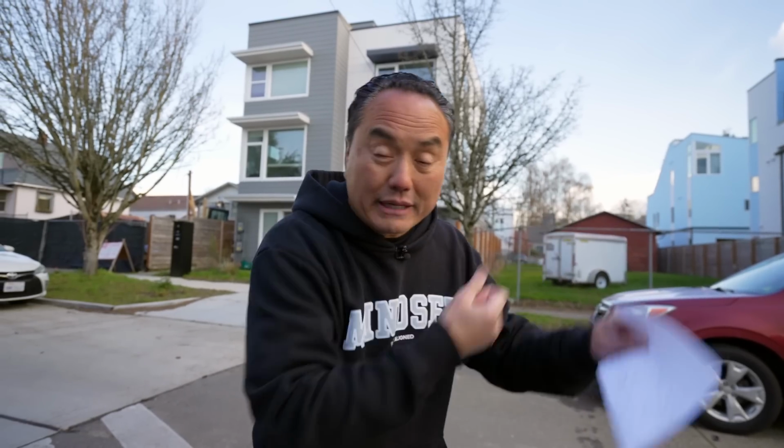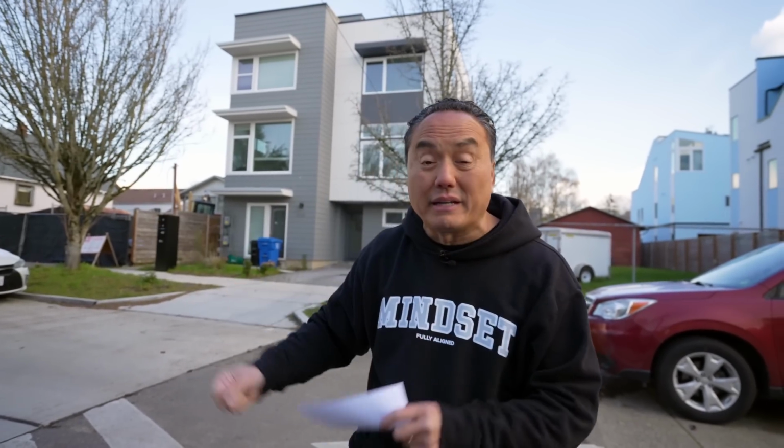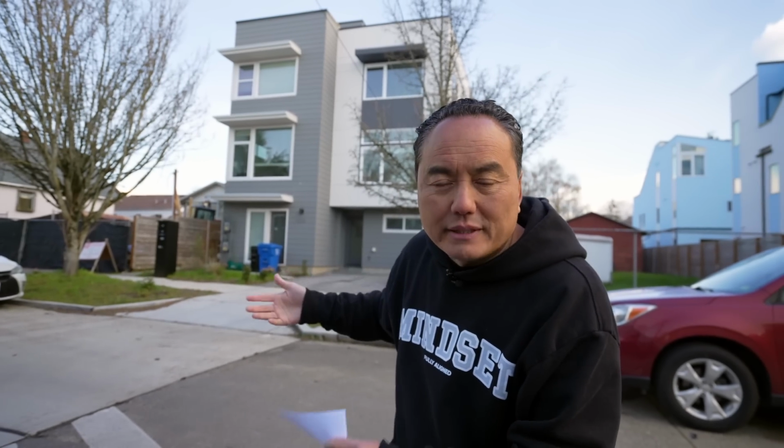Now, these properties don't have a lot of cash flow, but I'm okay with that because I have other income that brings in money, and I have a lot of other properties bringing in a lot of cash flow, over 100-some thousand in cash flow. When I get a couple of properties that don't make me a ton, I don't care, but I want a ton in basically sweat equity.